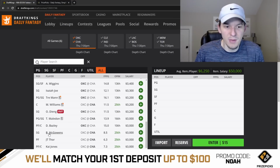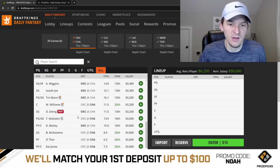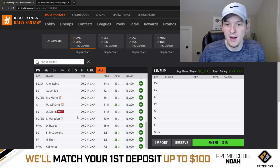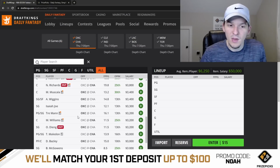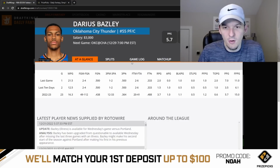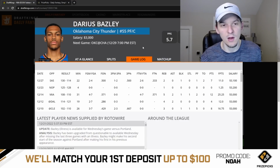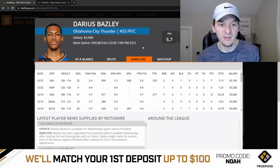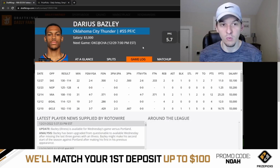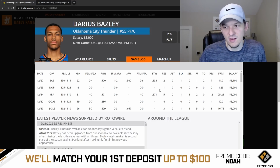We could see Darius Bazley start. Obviously, the matchup is really good, but whoever starts at center, we know Charlotte gives up a lot of fantasy points to opposing centers. My guess is it's either going to be Muscala or Bazley. I think Bazley probably starts here. Bazley, I know, recently started when they were really low on bigs. So if Darius Bazley starts at center in this matchup at 3K, he's going to be a really good value play. I don't think his minutes are very secure.